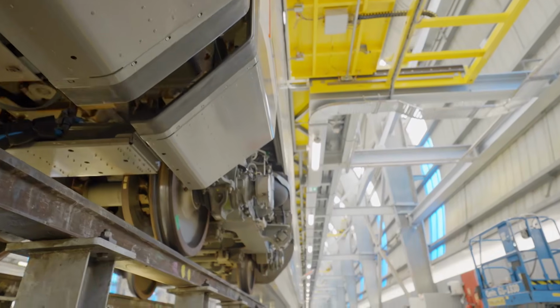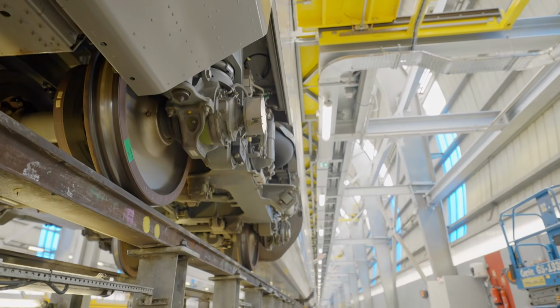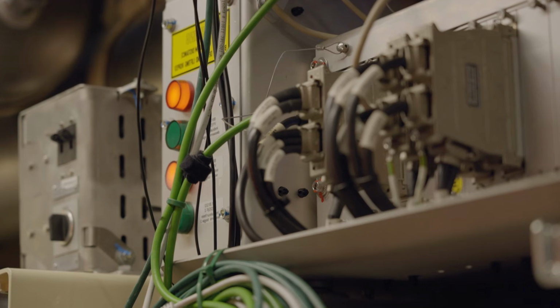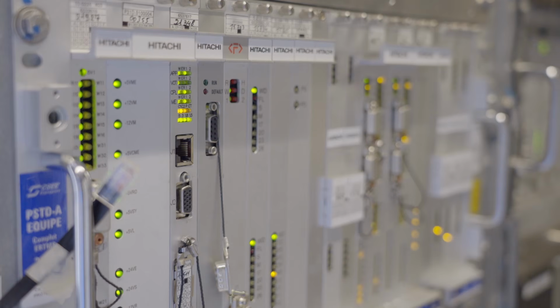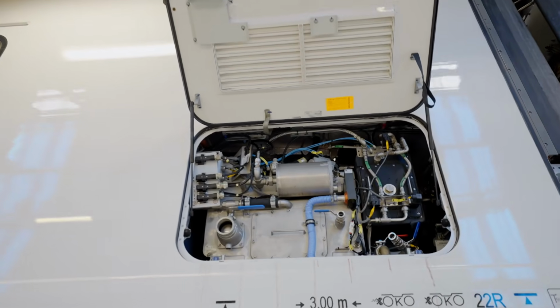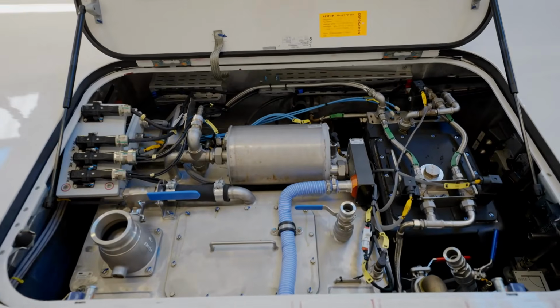The TGV-M marks the beginning of a new era for the SNCF, moving from preventive to predictive maintenance. They no longer have a set lifetime for a given piece of equipment. Instead, there are sensors that monitor each part. There are sensors all over the train, on the air conditioning system, in the air compressors, and in the bathrooms. Even the passenger seats. We're monitoring every single part of the train.